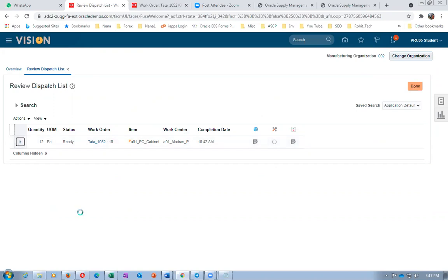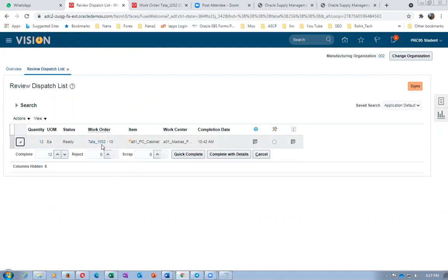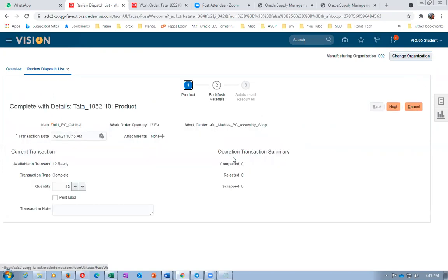So expand it and then I'm going to complete the operation number 10. Operation number 10 is ready for it. Fine. I will now click on complete with the details. I'm now completing with the details. Fine. It is a three-stage process. And then if you want to add any transaction note, we can add it now. Fine. Just a transaction note, something like that. And then add it and then click on next.